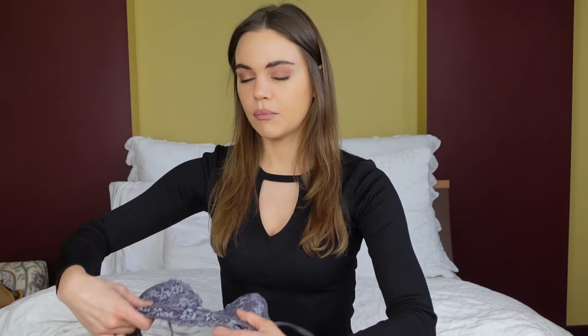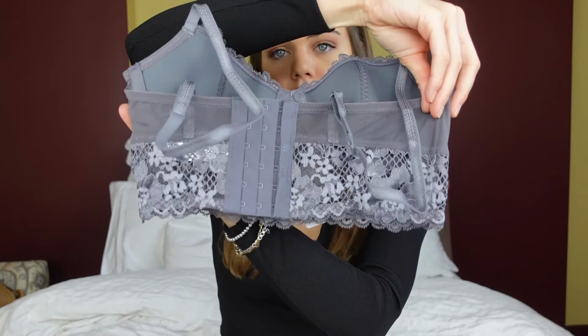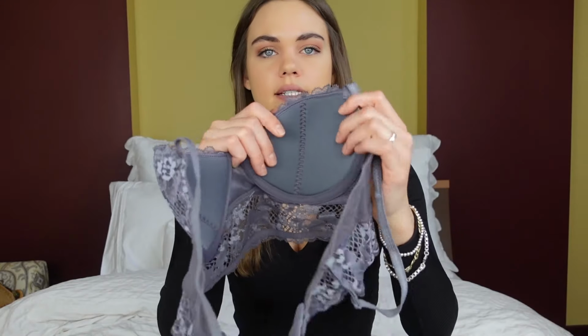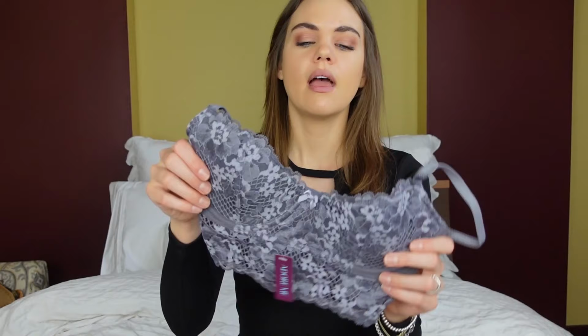This set, the third set that I got, is a little bit more for fun. So I got this little bralette in size 32C in a color gray. And it has a lot of support in the back, so I really like that. The straps are locked in. So this is not a push-up set, but it's very soft and nicely padded inside, so your tatas will be very comfortable.